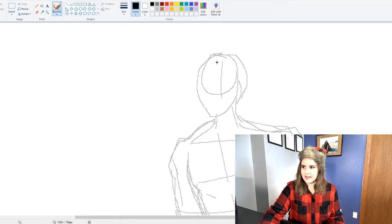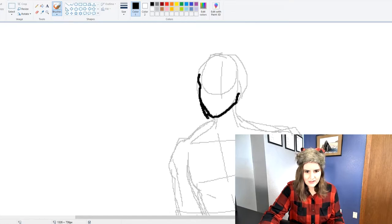So let's try and build this up here. I am really eyeballing it. Oh, is it changing size? Oh, it's blurring the edges. What? That is definitely something that I didn't have before.